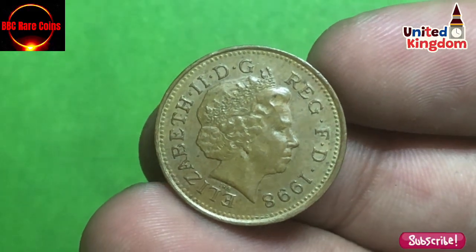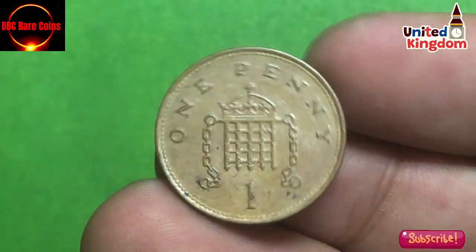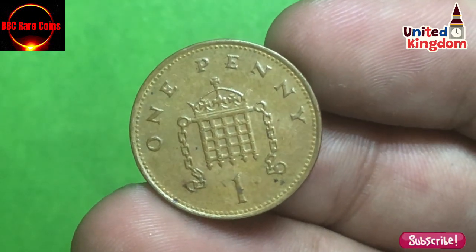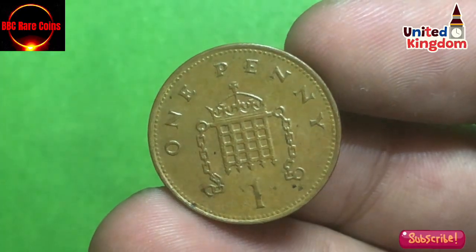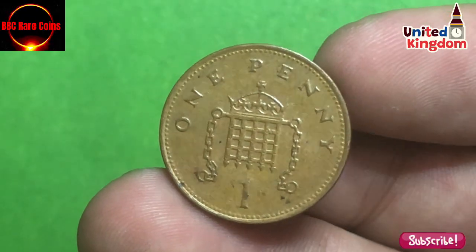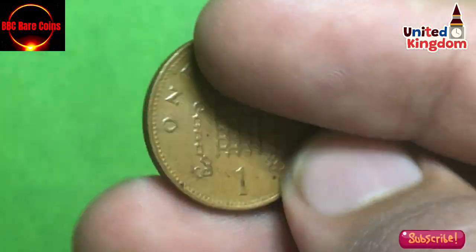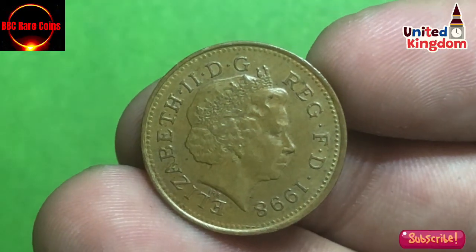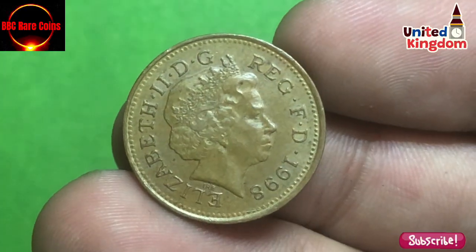Here's why a 1998 UK penny shocked the coin community when it sold at auction for $55,000. Here's what made that specific coin so valuable. Minting error: it was struck on the wrong metal blank, not the standard copper-plated steel, but something completely different. Perfect condition: it had never been circulated, graded as a mint state 66 by a professional grading company. Extreme rarity: only a few of these error coins are known to exist. When collectors saw it, the bidding war was instant.